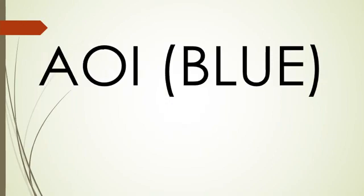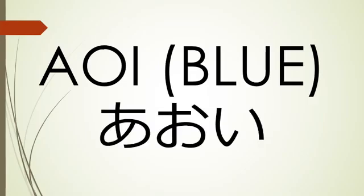And our last one, aoi, blue. And here's the hiragana writing. We have a, o, and I. Aoi. A, o, I. Aoi.